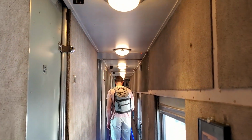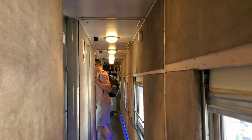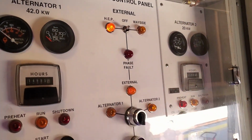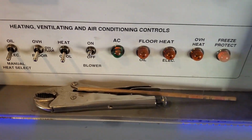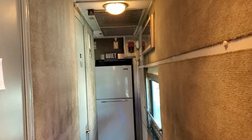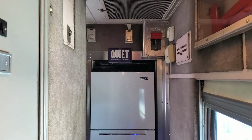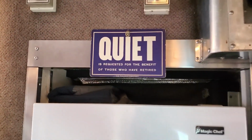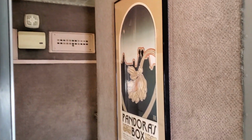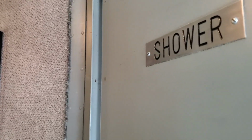And back down the passageway, which leads by the bedrooms. Your standard passenger car bedrooms, but of an older variety. Here we see everything that was put into this unit to keep it running under normal head-end power. And down the carpeted hallway we go. We have another fridge for more food, and one of the finest signs I've ever seen. This is your end-of-car shower, just like you'd find in a modern passenger train car. And that makes up Caritas.